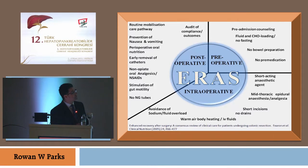Fluid and carbohydrate loading and avoiding prolonged fasting. Avoiding now bowel preparation and dehydration. Try to avoid pre-medication if possible. And these are some of the preoperative factors. Anesthetic factors: using short-acting anesthetic agents, perhaps an epidural, minimizing the length of incision, avoiding drains if possible, keeping the body warm, warm air, body heating, warm fluids, avoiding fluid overload. A lot of the, if you like, intraoperative or anesthetic variables that can be modified.